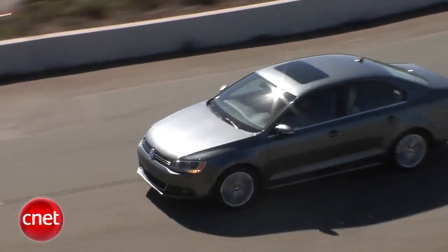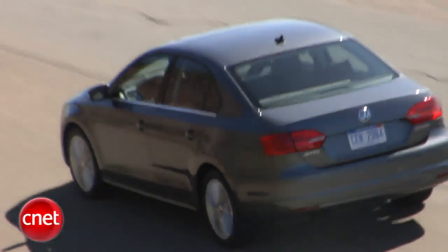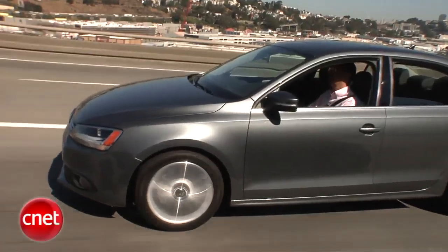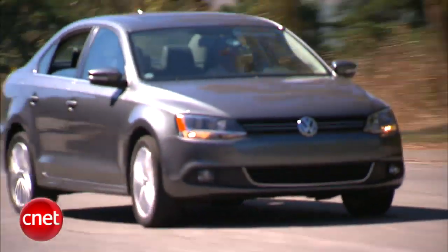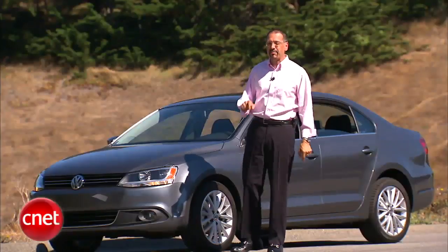This car is not even doing showrooms until October of 2010. There will be a gas engine now, diesel late 2010, GLI, which has the hotter motor, the DSG, the independent rear end in 2011, and a hybrid in 2012.